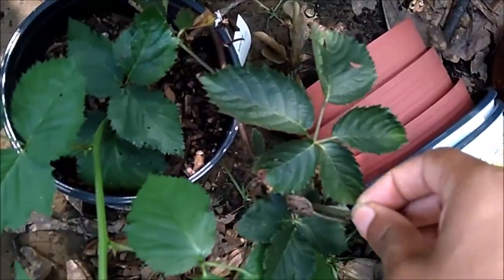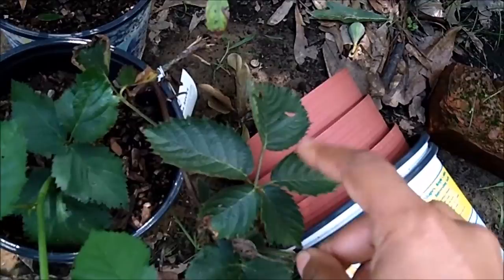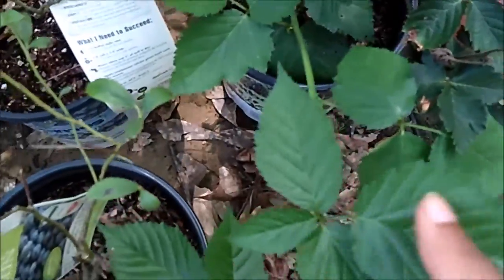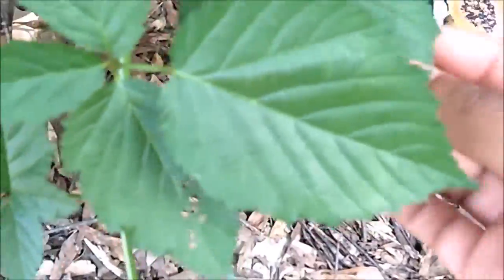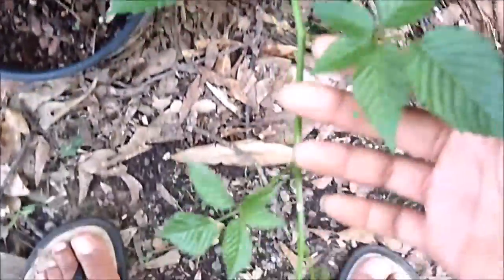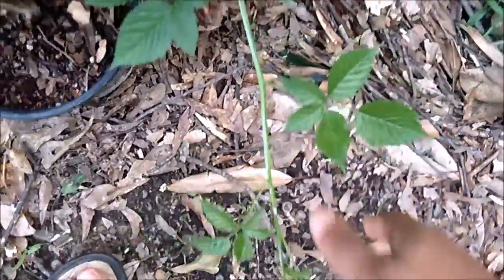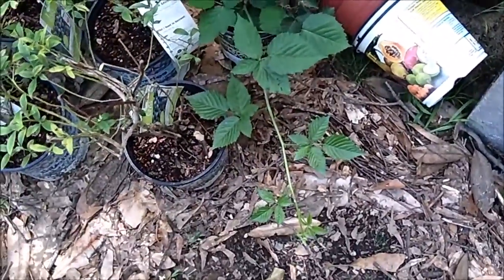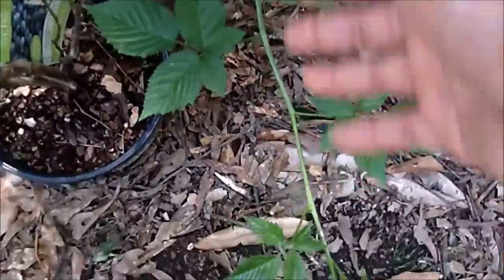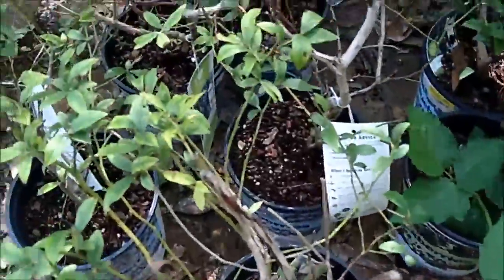And with the rain, this is all it had, was these older leaves over here. You can see these are brighter, and the stem isn't as woody as this over here. This is the only blackberry that I have besides the one that's growing wild in my yard. That's a thornless blackberry. So my blackberry over the past, I don't know, week has grown a nice little amount.